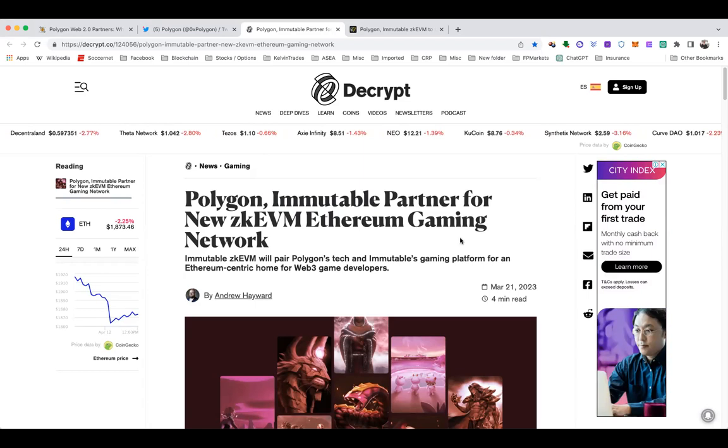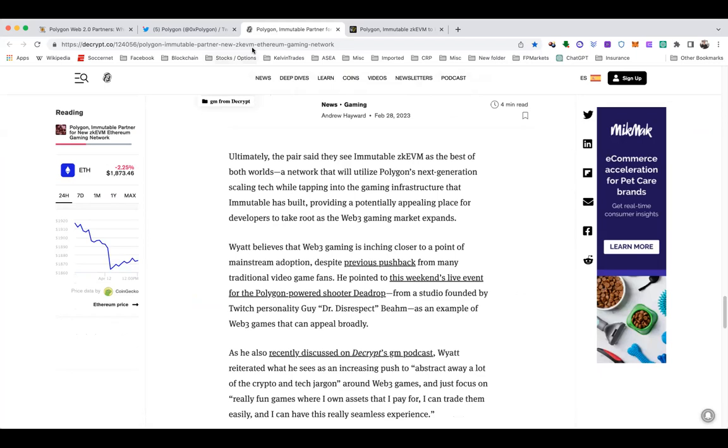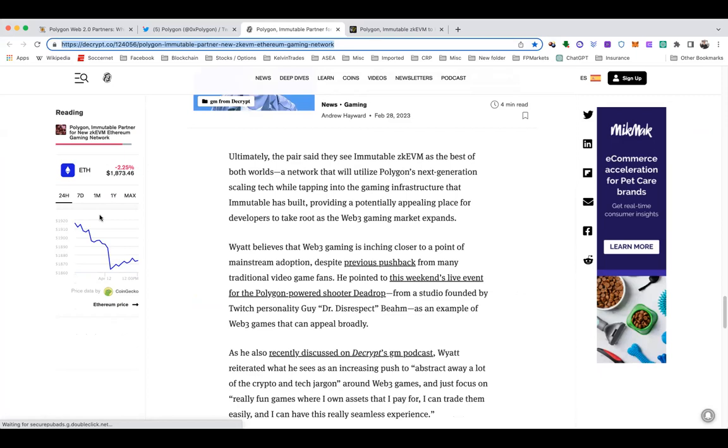In other words, if you're a gaming developer, you go look for Immutable X. If you're a traditional business, a restaurant or a sports company or a sports shoes manufacturer, you look for Polygon. So this website, and this website.